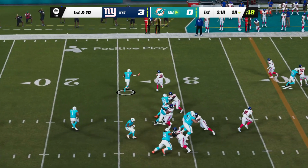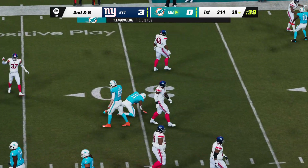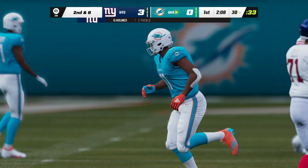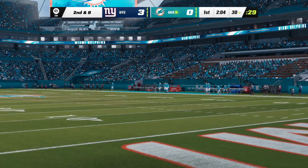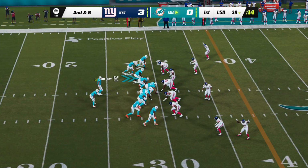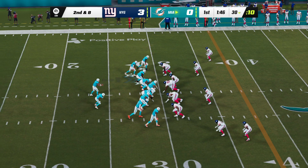A little jet sweep to start the drive. And only able to get 2 here. Stopped at the 30. A nice play design there with the touch pass. Looked good at the start, but bottom line, the defense was ready. And they did a nice job scouting, didn't they? Not just scouting, but now executing once they saw the play for real after having worked on it all week in practice. They drilled on the play, then they drilled him.